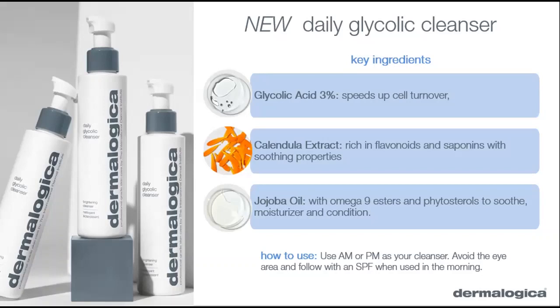You want to avoid the eye area. You can use it very close to the orbital bone, but just not over the eyelid with this one. And follow with your chosen moisturizer and, of course, your SPF because you've just exfoliated.